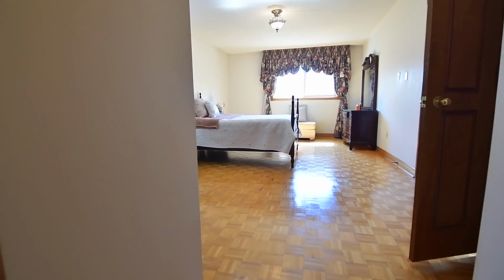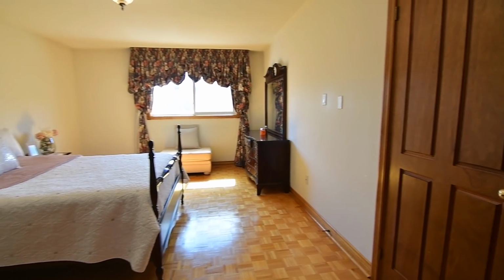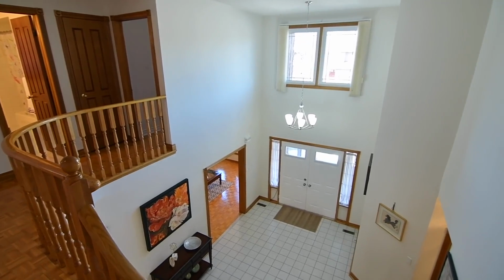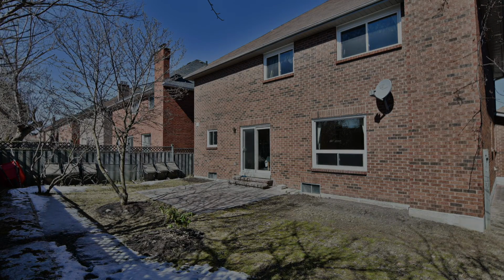A short walk to Meadowvale Public School, Bramber Woods Park, and public transit. This home also has quick, easy access to Highway 401, while Colonel Danforth Park, shopping plazas, the Toronto Pan Am Sports Centre, as well as campuses for Centennial College and the University of Toronto are all just short drives away.